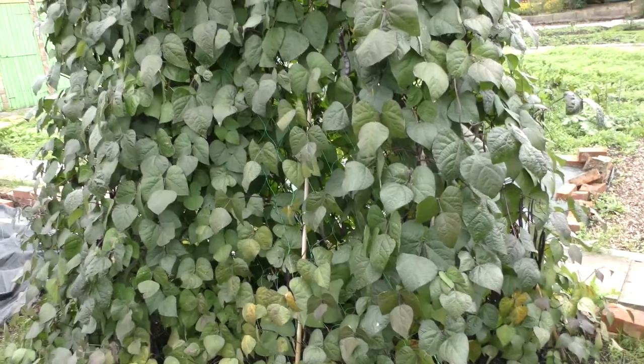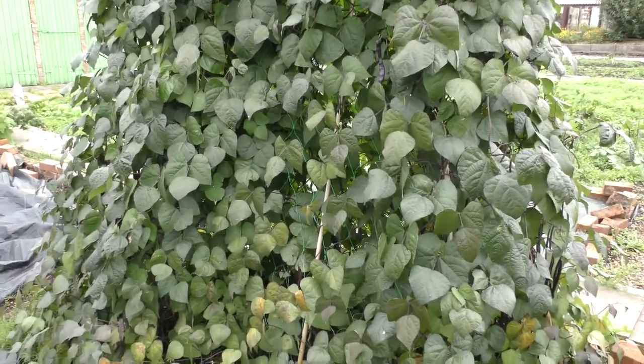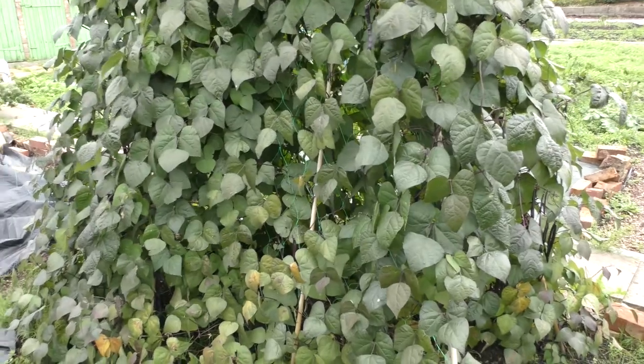And bizarrely enough, I got these seeds last year from Wilco in their seed sale. So the packet cost me something like 10p. So I've had more than my money's worth out of them.